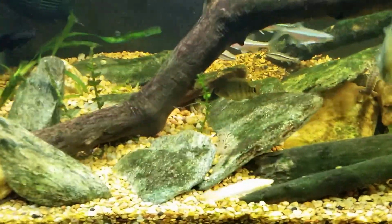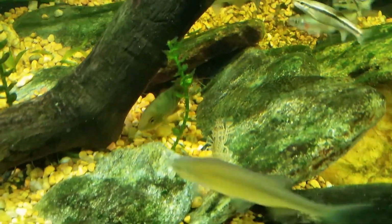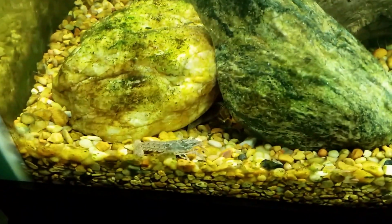You can already see a couple of the crayfish. There's one of the little ones right there. He's really hard to see, but he is there. There's another one hiding in those rocks back there. We've got another little tiny one right here.